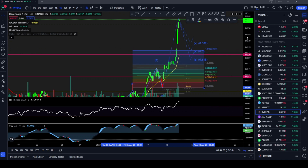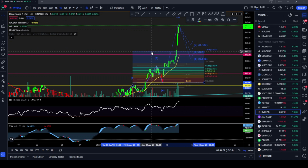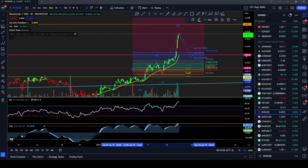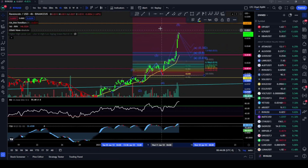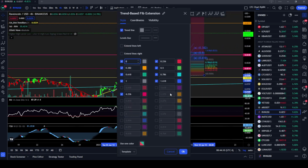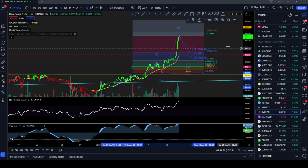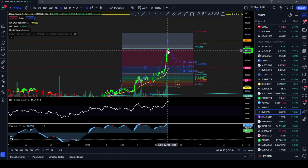But my goodness, Ravencoin's just been going nuts. That looks like it's probably at a 4236. Maybe not that high. Not quite. 3. Let's get this out of the way. Not even 3, 2. That looks like a 3 then. There we go. It's getting resistance right at the 3 right there, which is a phenomenal move. And so, this could still go all the way up, maybe get a wick all the way to the 4236, come back down on this orange line.